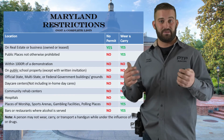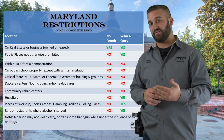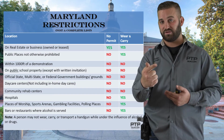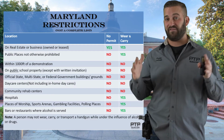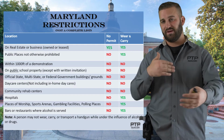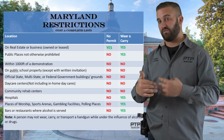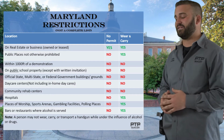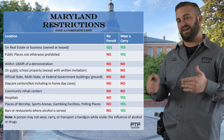What does that include? What's something that you deal with every day? Post office. So if you go to the post office, you cannot carry one into that post office, or even, technically, have it in the parking lot of that post office, because that is the building and/or the grounds thereof. You also cannot carry in daycare centers, but that does not include the in-home daycares.